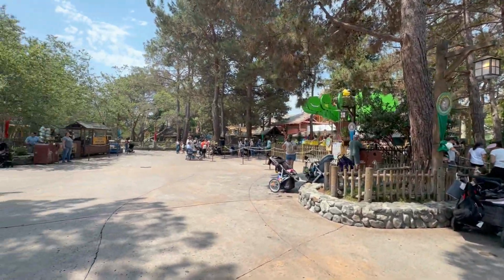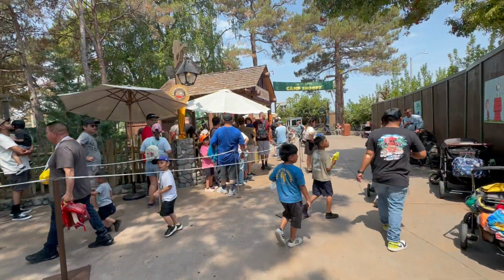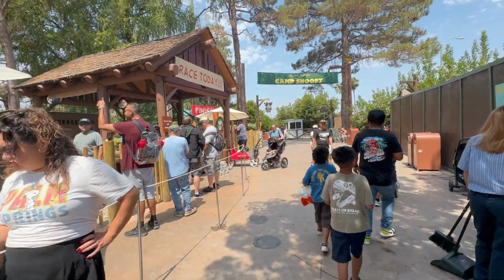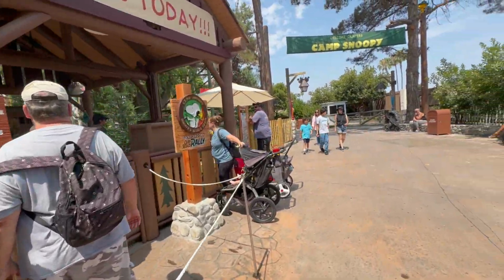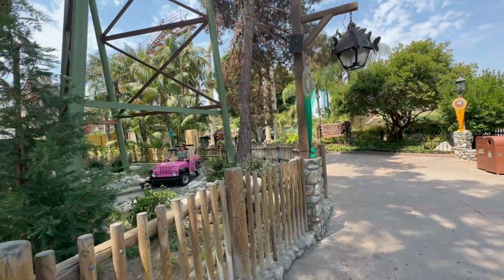Definitely a slow mover, and it's new, so it's gonna have some lines. So yeah, that's the cool new addition here in Camp Snoopy. And so far it's been my longest wait of the day. But again, it's a pretty cool kiddie coaster. Don't get me wrong, it's not intense or anything. But I can see how kids and families will enjoy that one. It is a pretty tight squeeze though for adults, just FYI.